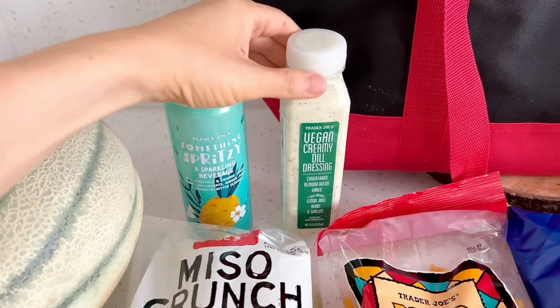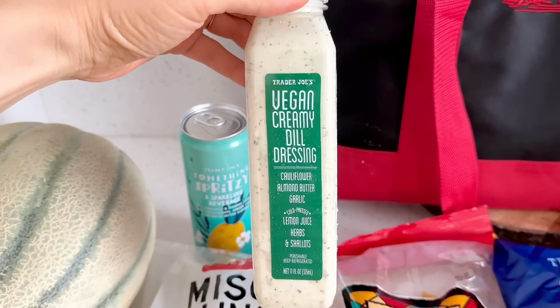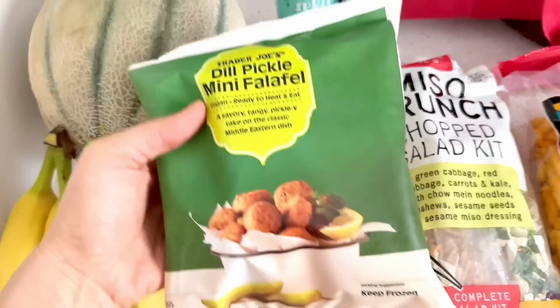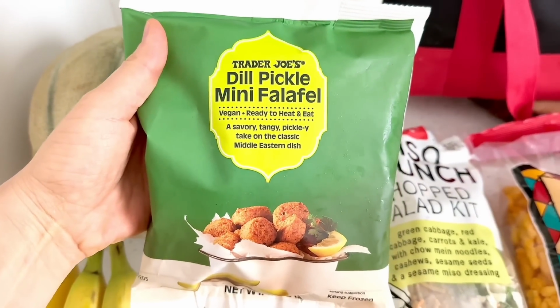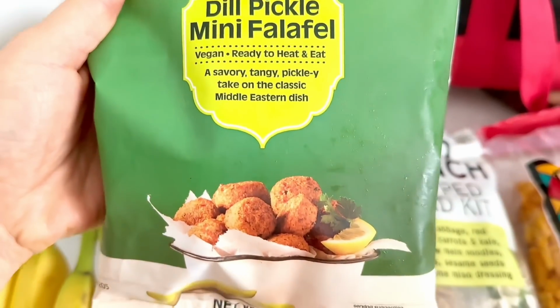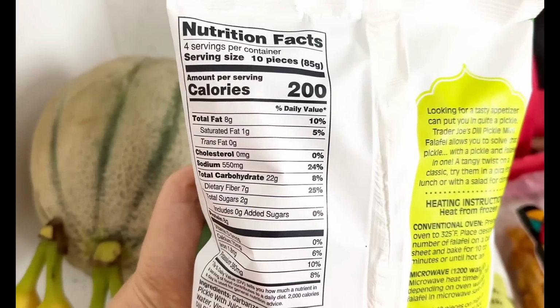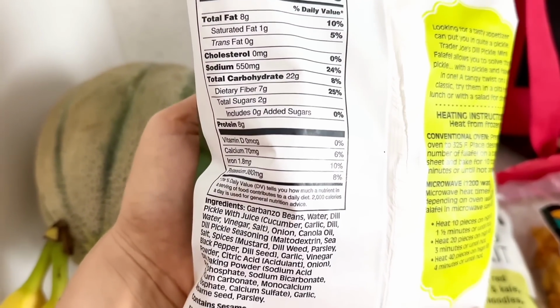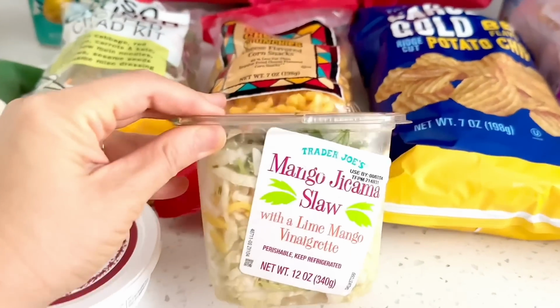I still have salad dressing, but I wanted to get this vegan dill dressing, which was $3.99, to pair specifically with the dill pickle mini falafels. I like to add this to salads or make a wrap with it and then drizzle the dressing over it. The sodium is also high on the falafels, but surprisingly it doesn't taste salty at all, and this was $4.29 a bag. Had to get the mango jicama slaw at least once this summer.